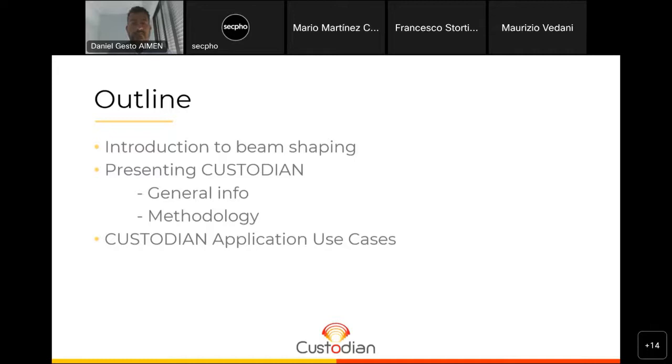So the outline of my presentation: first of all, I will make a short introduction about beam shaping, which is a trending topic today in the laser world. Then I will move on to provide general information and a few words about our methodology using Custodian. And then I will introduce the three application use cases that later on will be explained in detail by my colleagues.